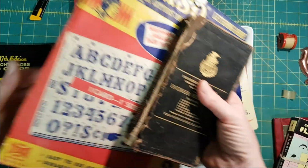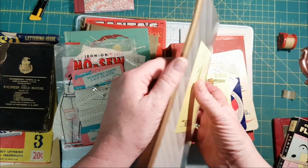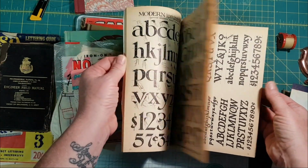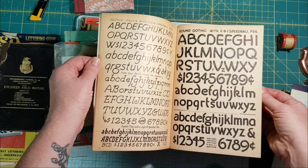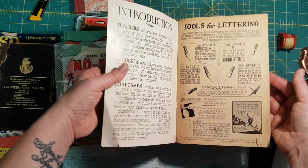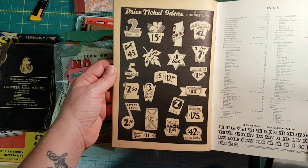But the thing that I love the most, bam. Okay, it doesn't look like much, but wait. It's all fonts, how to do posters. It's gorgeous, gorgeous. And 1956. And at the back it has some really cool images, price ticket ideas. Isn't that neat?